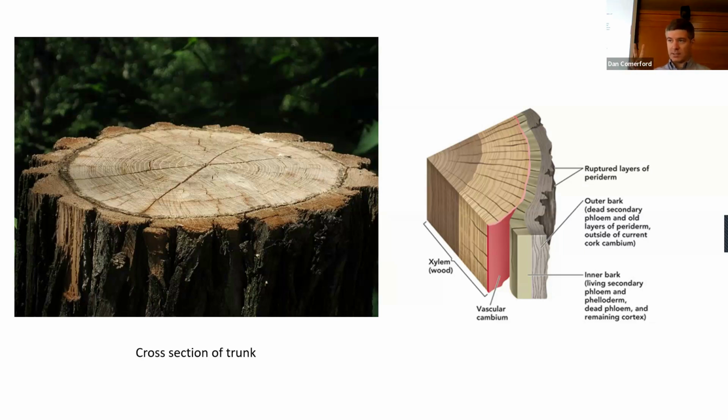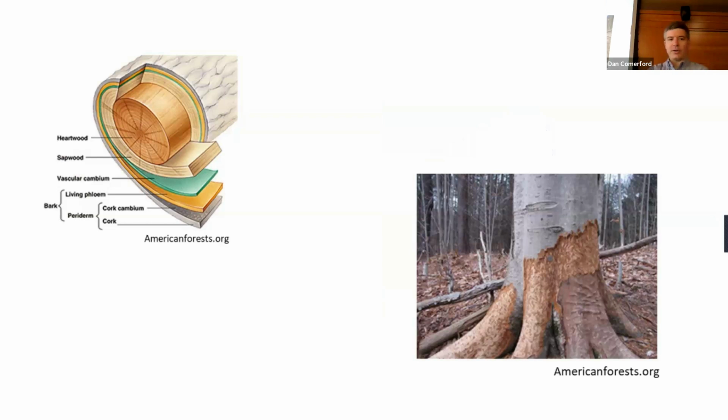And the two main transportation organs of a tree: the xylem, which, like I said, is the wood transporting water, and the phloem, which is a very thin layer of the inner bark, which is transporting nutrients, most of the products of photosynthesis, sugars that the leaves have made through photosynthesis. Just another diagram to really hammer home the inner structure.